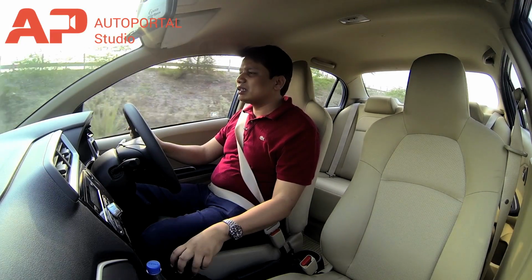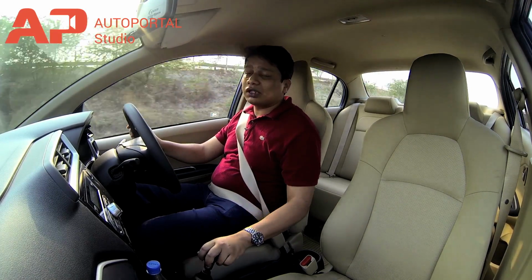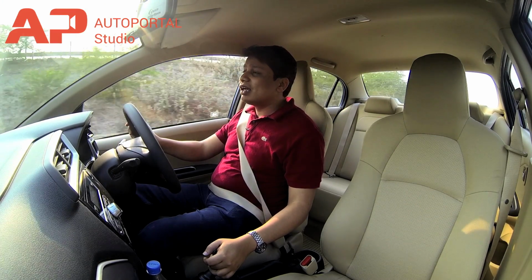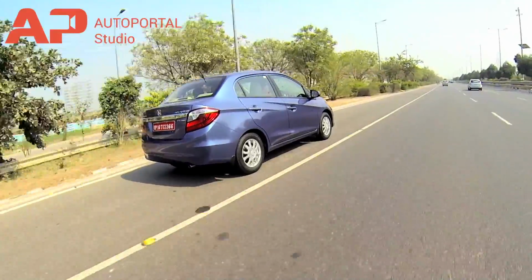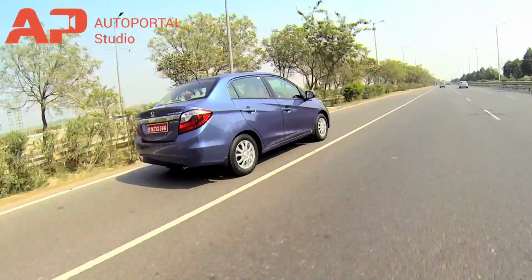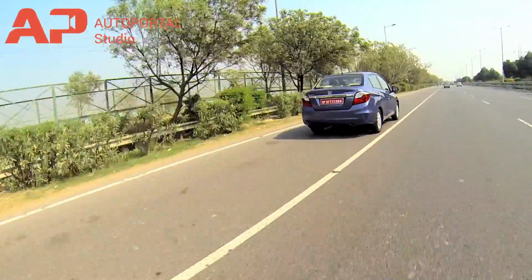Well, no matter which motor is powering it, the gearbox on both the diesel and the petrol cars is very good in terms of overall shift pattern as well as its lightness in operation, and the fact that it's very precise really does make it a very joyous affair to change gears. And in fact, sometimes you will just be changing gears for the heck of it because you will be enjoying it so much.